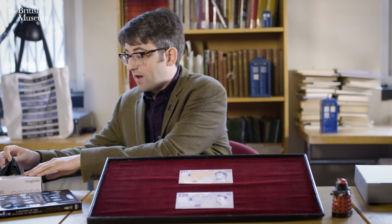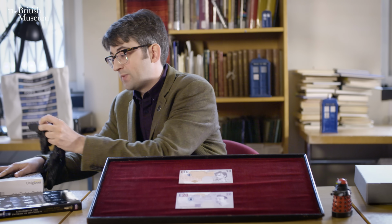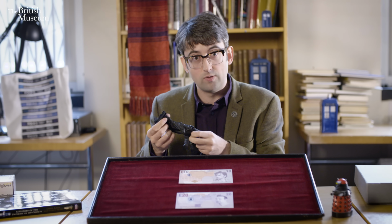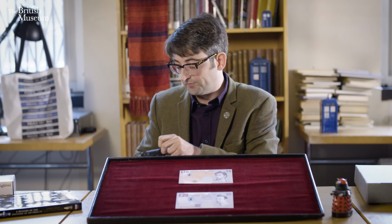Now, I'm going to glove up. These are modern objects, they're TV film props, but we still treat them with the same care and respect as we would an ancient coin. Anything else that we've got in our collection is treated with the same respect once it becomes an object. I know you all liked my sinister blue gloves last time, so I'm upping the ante by wearing some black ones today. This is good TV, isn't it?